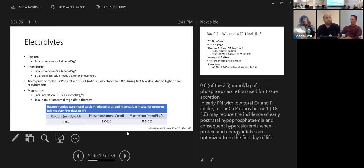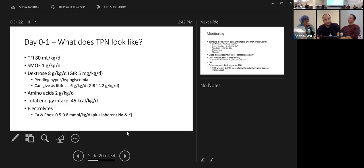So just general requirements: calcium 0.8 to 2 millimoles per kilo. We start somewhere 0.5 to 0.8. I like to try to push it up to 0.8 for the first day, especially for these small babies. Phosphorus 1 to 2, magnesium 0.1 to 0.2 millimoles per kilo per day.